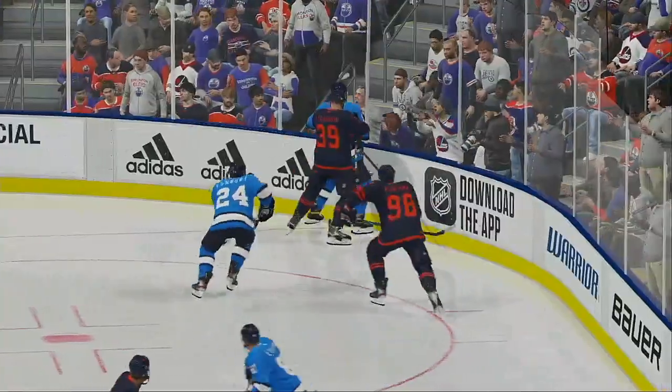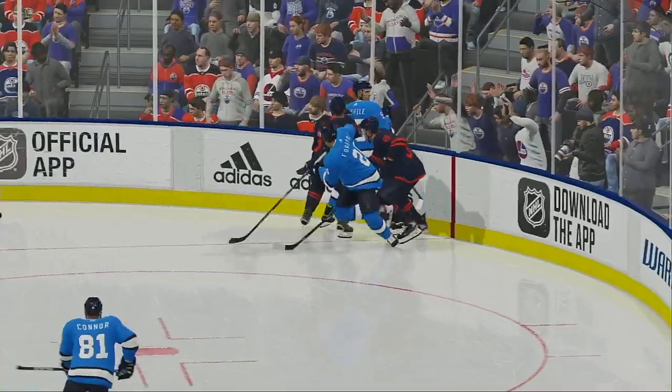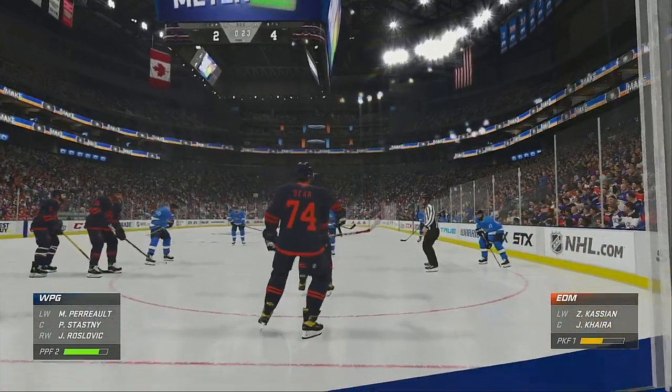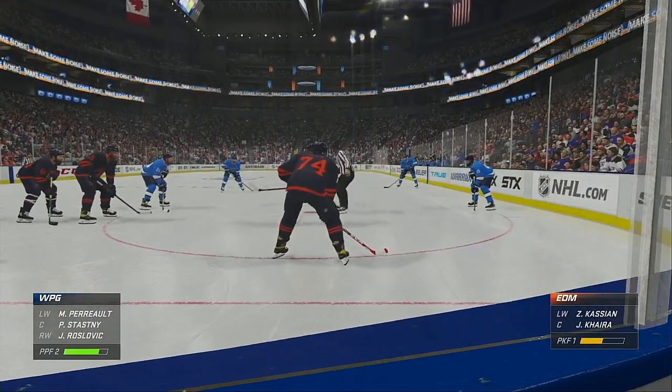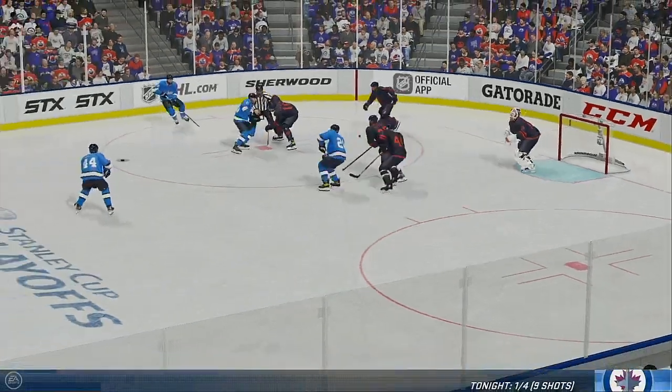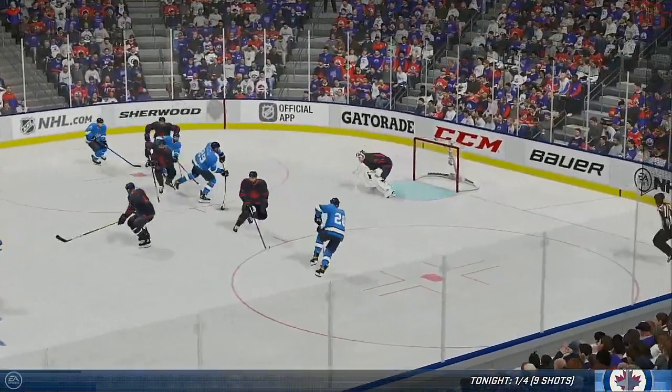Yeah, it's going to cost him a couple of minutes there, James. I don't think that's really that difficult to call. No, pretty cut and dry here. Winnipeg's power play unit puts their hard hats on as they go back to work. The Jets take possession off the faceoff.